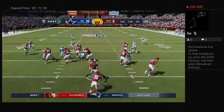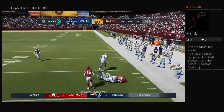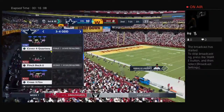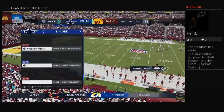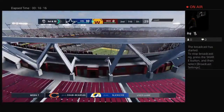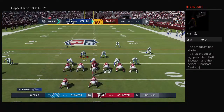On 2nd and 9, Haskins. Looking for his tight end on the corner. It's complete. And he's got it past the 30 before he's hit and dropped. A gain of 13. It's a first down. 10 at the 33-yard line. So they'll come up 1st and 10 now from the 33.